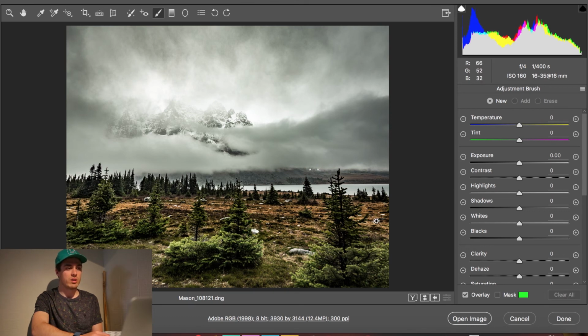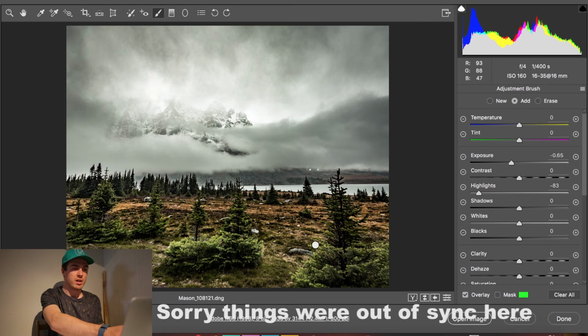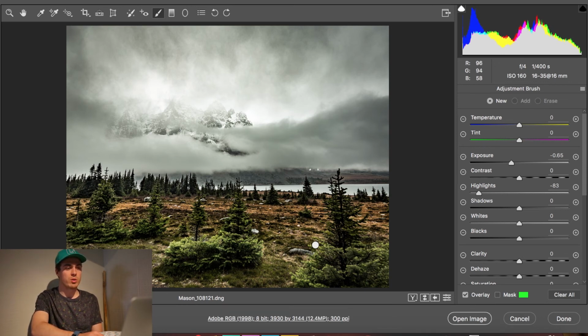I painted in some areas. So I darkened these rocks here because they were really bright and kind of distracting, but just painting over them a little bit takes away their focus and puts it on over here a little bit more. And then over here, I originally just painted that tree darker rather than cloning it out. I'm not too sure what my reasoning was behind that, because again, these photos are from a little while ago.